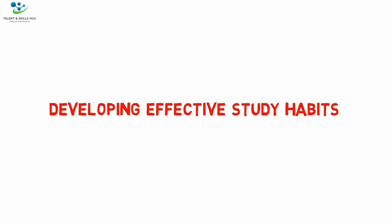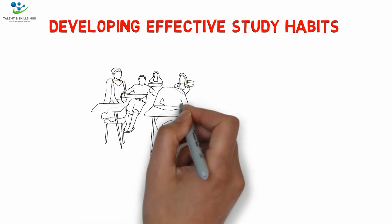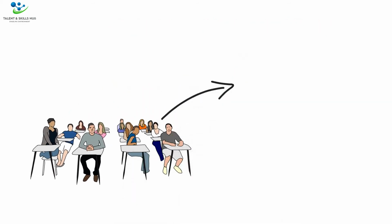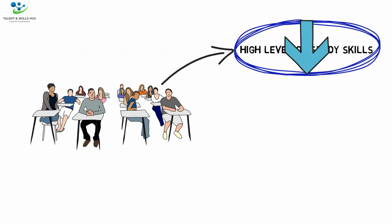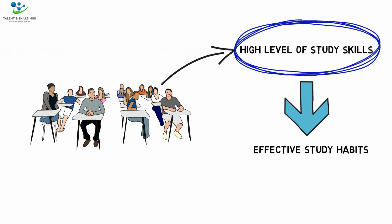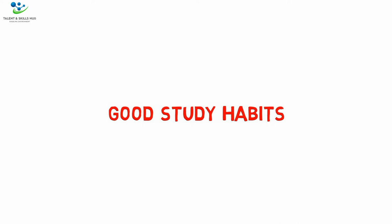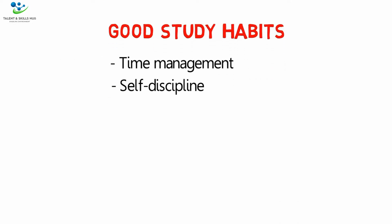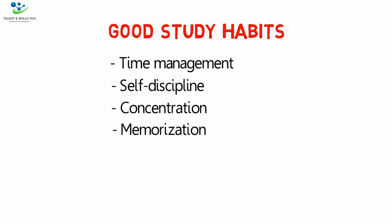Developing effective study habits. Studying is a skill. Being successful in school requires a high level of study skills. Students must first learn these skills, practice them, and develop effective study habits in order to be successful. Good study habits include many different skills: time management, self-discipline, concentration, memorization, organization, and effort.